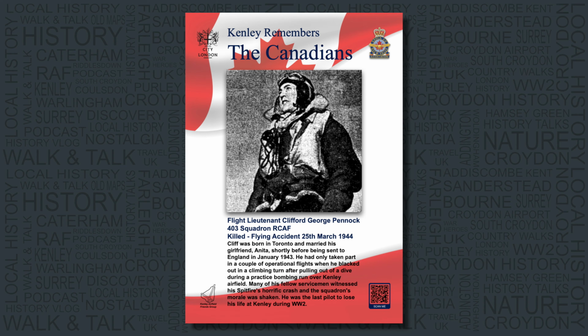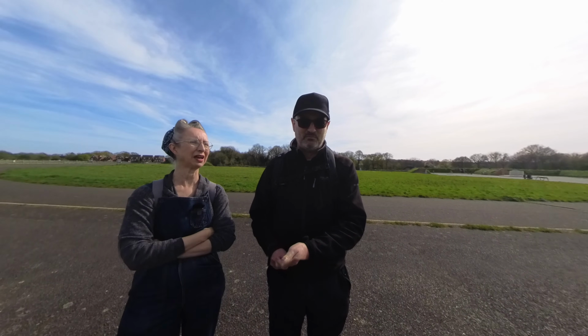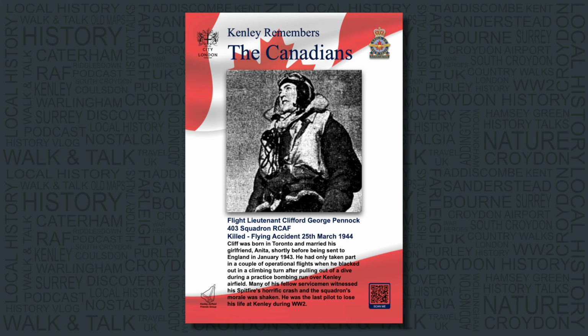It's hard to say exactly where he came down. I think it says a ploughed field or something like that in the ops book. My suspicion is always that he's somewhere over towards the fields, somewhere over the back of the dispersals by the Wattenden Arms, somewhere over that direction. But I don't know, I've got nothing to prove that. Again, he was married. He had a wife back in Canada. She had, I think, a little boy after he died.